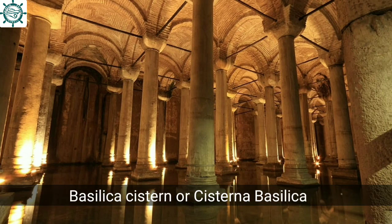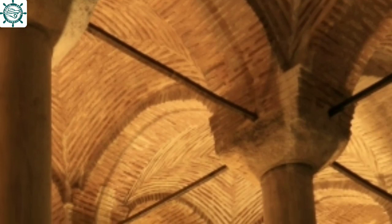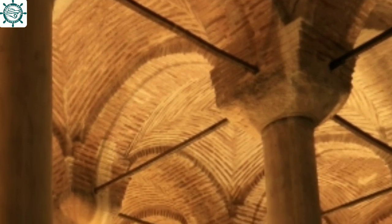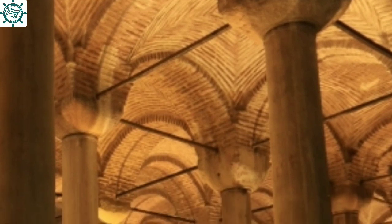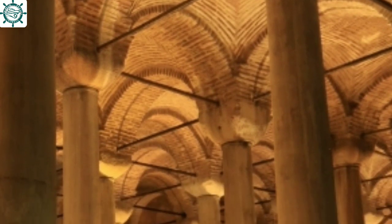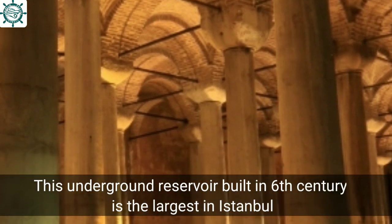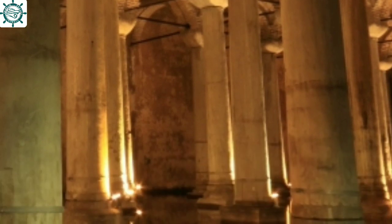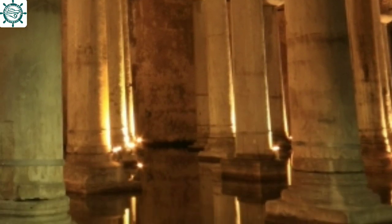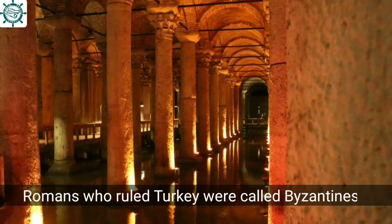The Basilica Cistern or Cisterna Basilica is the largest of several hundred ancient water reservoirs constructed underground in the city of Istanbul, which was then known as Constantinople. Situated next to the Blue Mosque and the oldest Hagia Sophia Mosque and Church in Istanbul, this reservoir was built in the 6th century during the reign of Emperor Justinian of the Eastern Roman Empire called Byzantine.